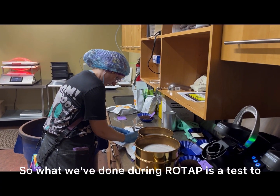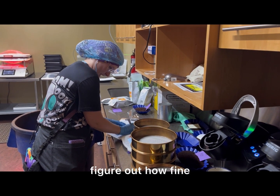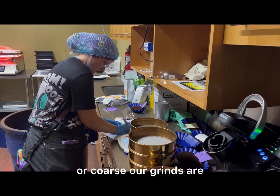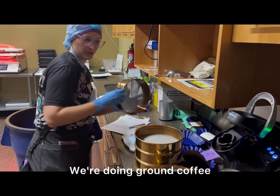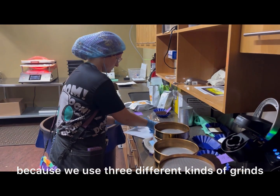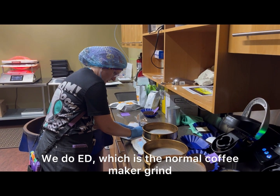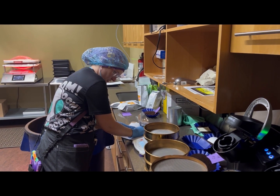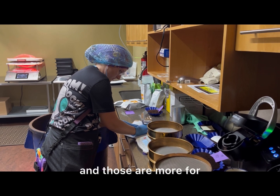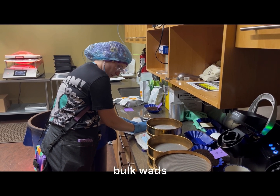I'm doing ROTAP. It's a test to figure out how fine or coarse our grinds are when we're doing ground coffee. Because we do 3 different kinds of grinds here in Allegro. We do ED, which is the normal coffee maker grind. Then we do MD and UR, and those are more for cafe use in bulk lots.